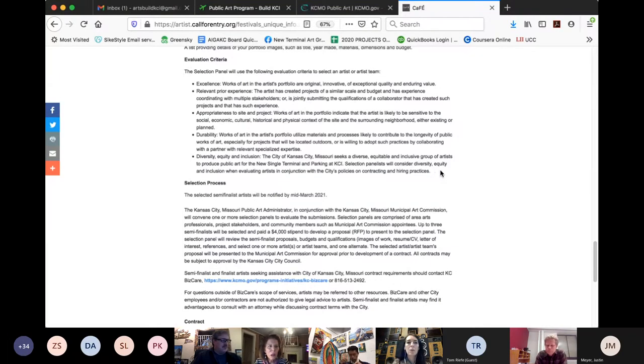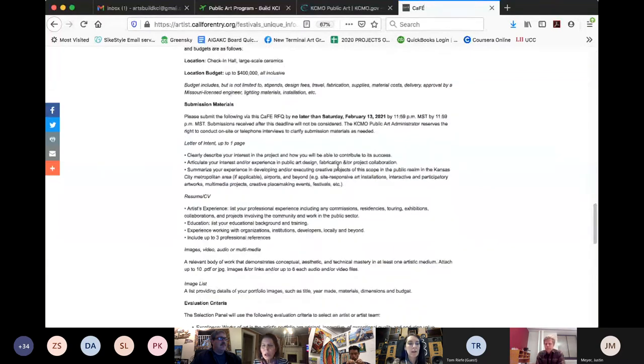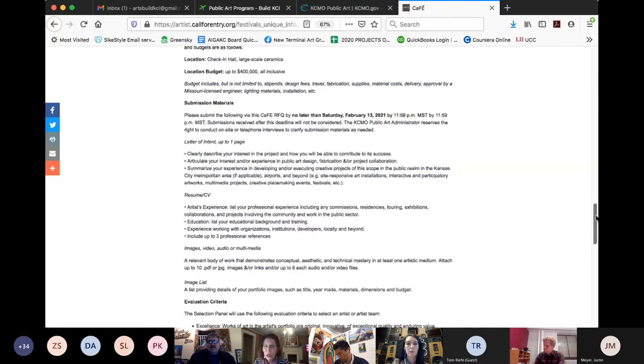And that's also something, when we're talking about the application materials, let me scroll back up here. This letter of intent is really important. So not just your portfolio and what the artwork looks like, but the letter of intent describing your interest in the project, describing your team, describing you as an artist, how you work, a little bit about yourself. That's really going to be the time you get to introduce yourself to those selection panelists. So if you do want to include any demographic information in that, you are more than willing to do that. It's not a requirement. So that would be the place to showcase that.